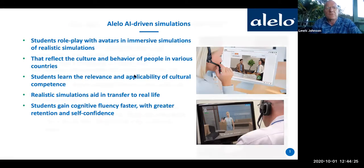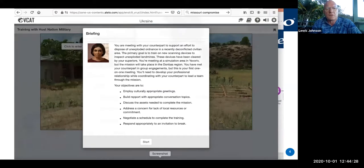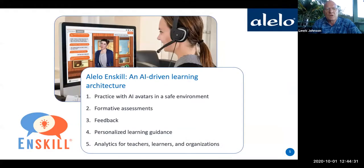All right, let me move on to the next part of what I wanted to cover with you guys, just to make you aware for those of you who are interested. We spent a lot of time talking about the cultural training. Those cultural training courses really just scratch the surface of the full technology capabilities that we have developed at Alelo. We've developed a whole platform we call N-Skill, where you can practice with avatars.